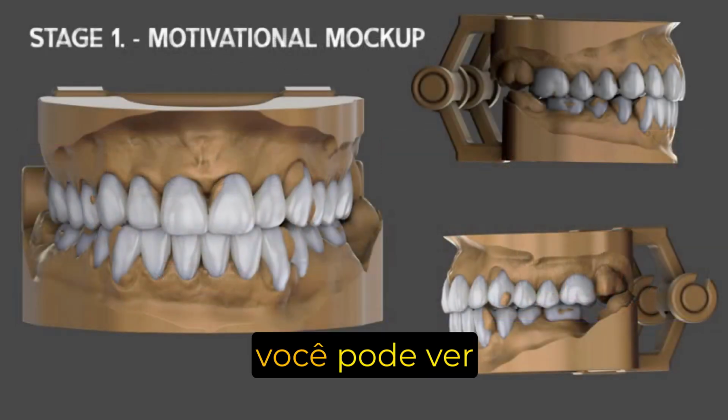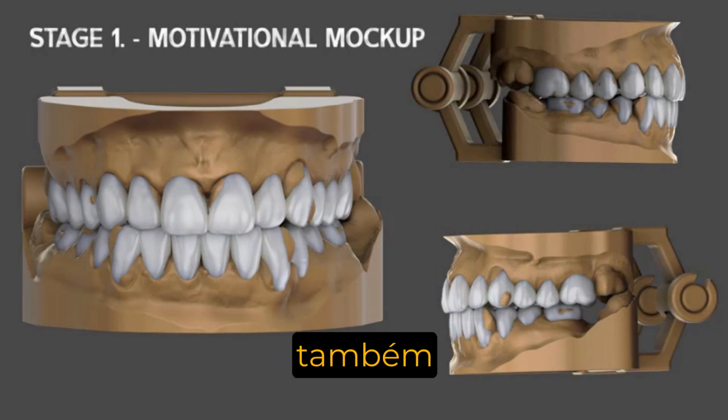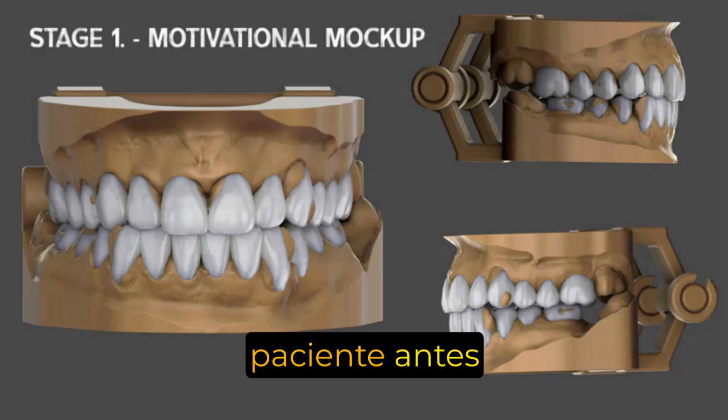In this image, you can see my completed Stage 1 design, also known as a motivational mock-up. While this tool is great for motivating patients, it's equally important for us to thoroughly examine all details in the patient's mouth before beginning the preparation procedure. With this visualization method, we can get a much better overview of the investigation.